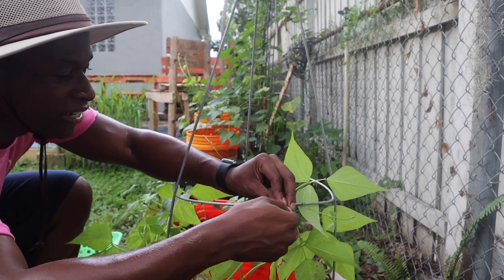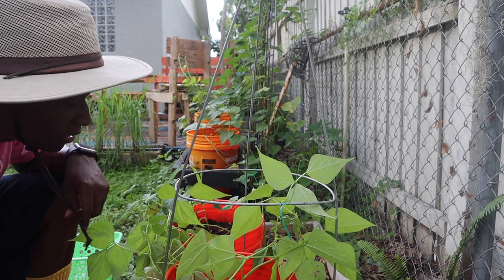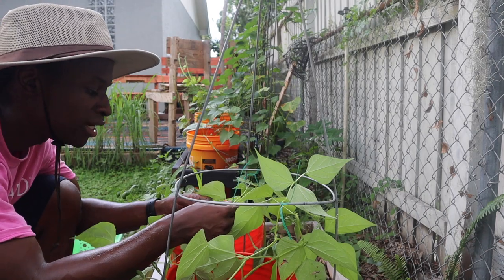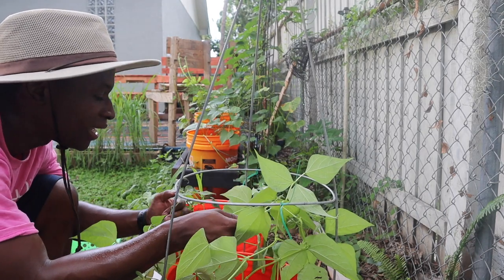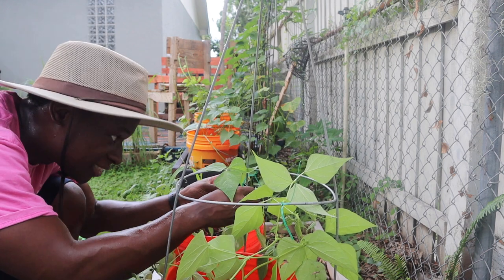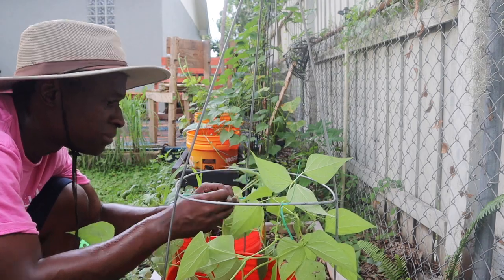All right, so I'm gonna go ahead and tie these bad boys up, the beans that is, and yeah, watch me do what I do. And then we're gonna pick that onion plant up, because that has been the anticipation for this family. Well, really for my wife. She's been anticipating that.